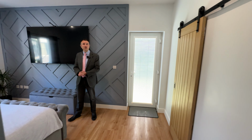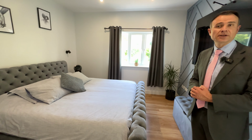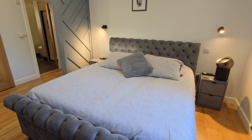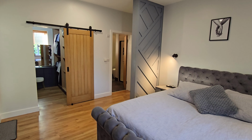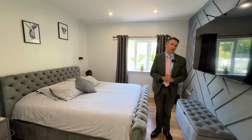So we have up to 6 bedrooms arranged over 2 floors. There's also one of the bedrooms that can be used as an office. You can join us here in the main bedroom, which is dual aspect, very large, with the benefit of a door that can also access the rear garden.